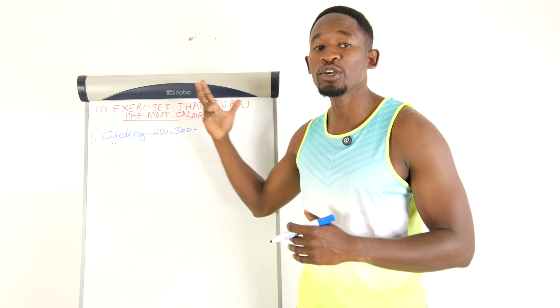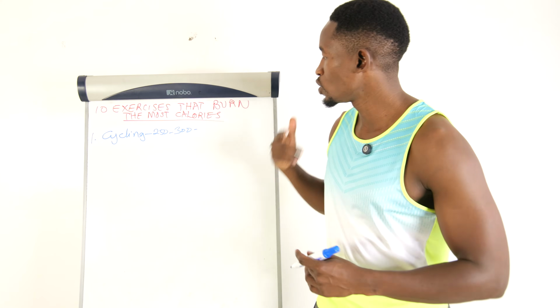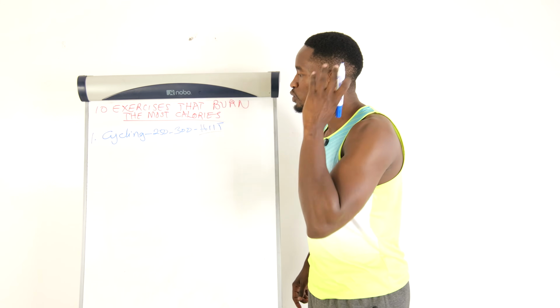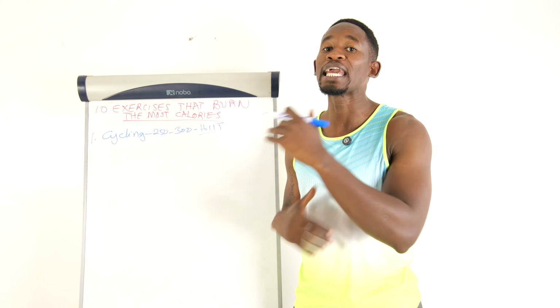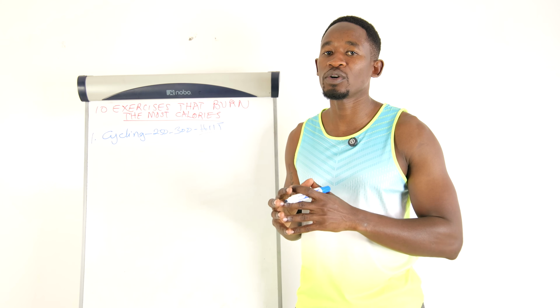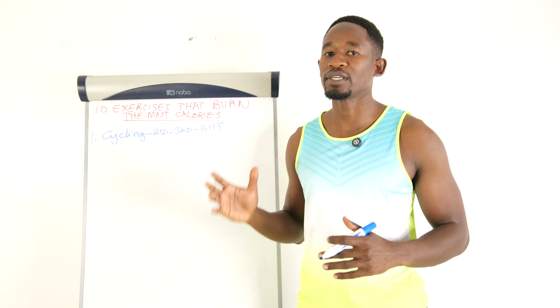With cycling, how can you burn more calories? Cycle on hills. When you cycle on hilly routes, you're going to burn more calories. You can also do HIIT cycling. With HIIT cycling, you basically do hard pedaling for 30 seconds or 1 minute, then pedal at a moderate pace and keep alternating. You can also increase the duration of your workouts. Obviously, you're going to burn more calories, and you can also pedal hard throughout, and that will allow you to burn the most calories possible.